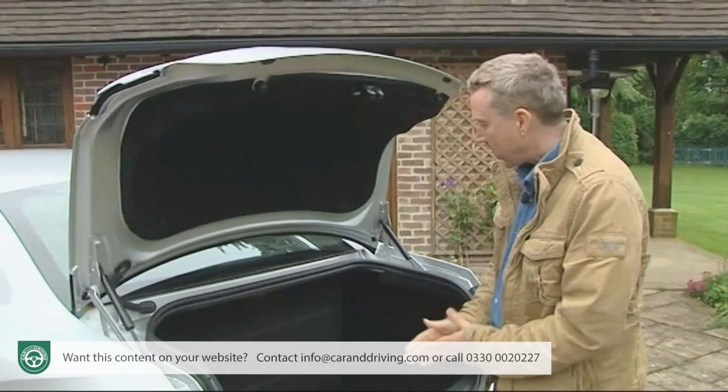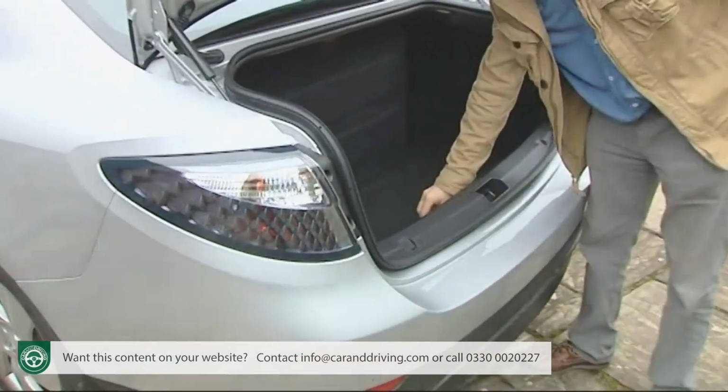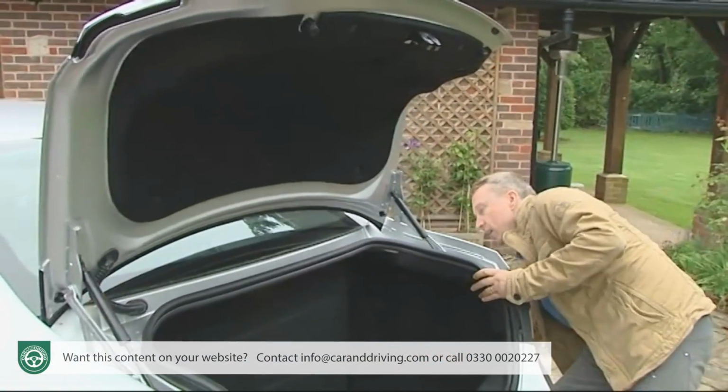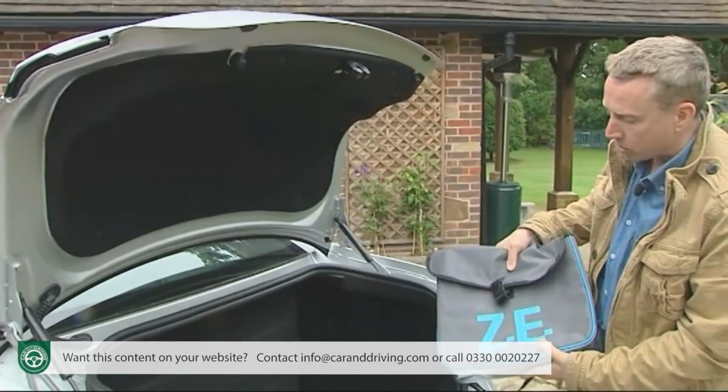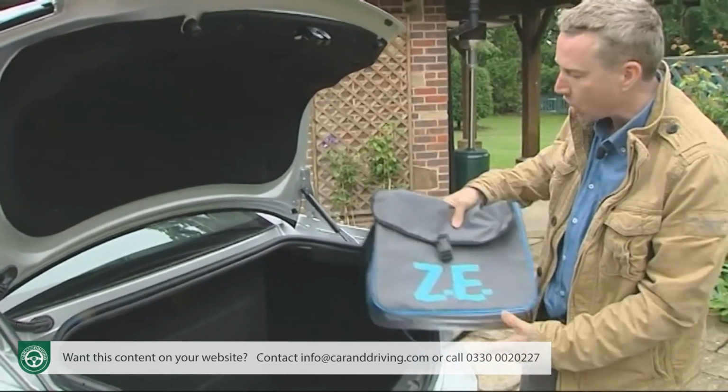Still, you do get a loading bay that has a wide aperture, a low sill, a useful underfloor compartment, and a section over here to the right of the battery pack where you can store the rather neat bag that Renault will give you to accommodate all your charging leads.